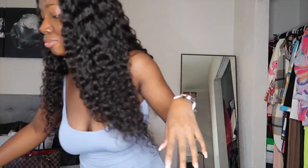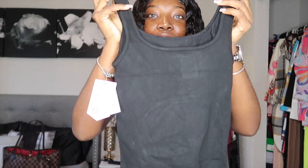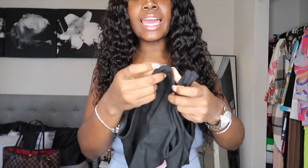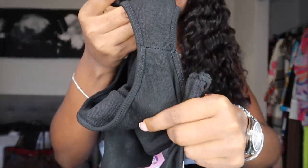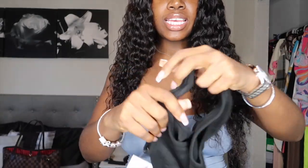Again, I'm not gonna try these on because I'm already hot from talking so much. And then y'all, I got it in black. Stop playing. I kind of like the fact that it doesn't have the ones where you have to detach, mainly because those can be a little uncomfortable sometimes. So I like that these are already attached.